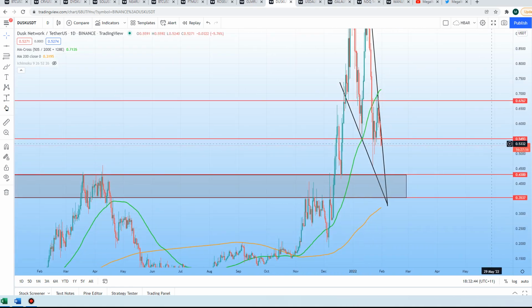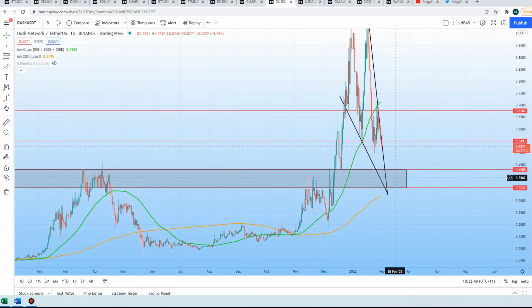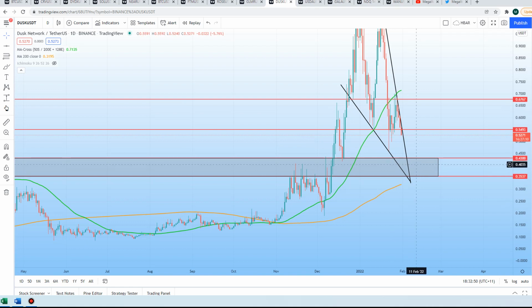We finally broke out of that range. We went absolutely parabolic. All right, I'm expecting a retest of that range. I'm expecting support, and I'm expecting a move upwards. I expect something like that. All right, we showed you what we expected.